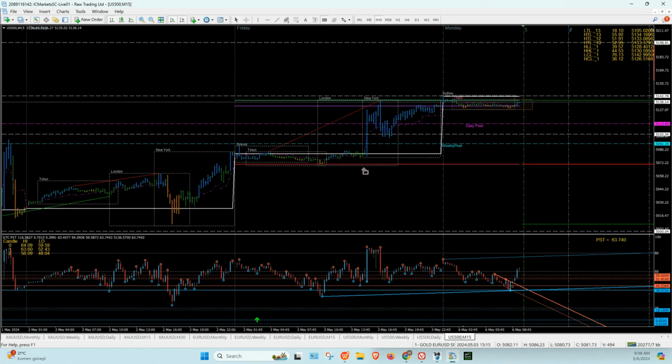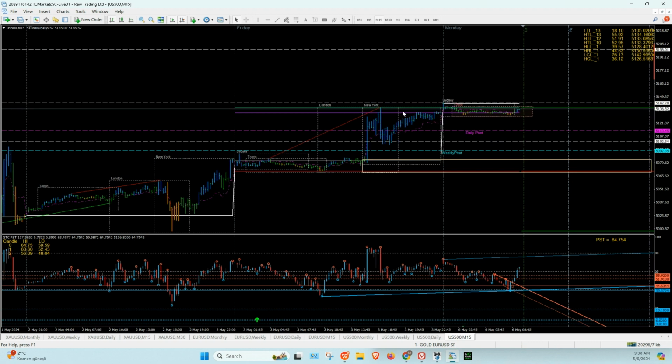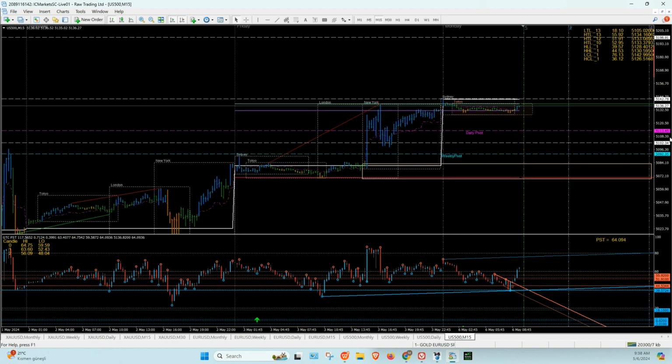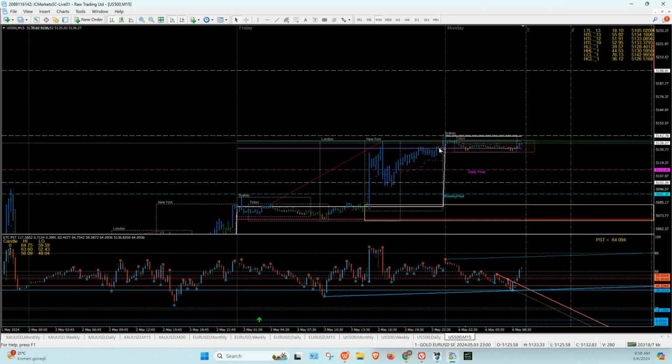Alright, so we could come back into this zone. This will be a buy spot, and your weekly pivot will be a buy spot as well. If it breaks above this, above the high of New York, which is already kind of broken above but hasn't closed above, that's the opening and that's the closing.